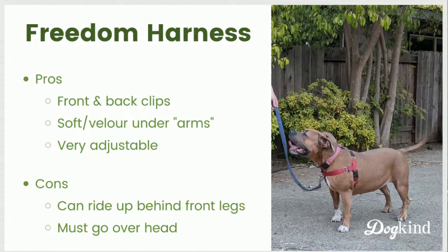Now the cons on this, it can ride up. You can see in this photo, the strap's pretty close up behind Coco's front leg. And for some dogs, that's no problem. But some dogs, it really seems to cut a little bit into their movement. So that's something to evaluate if you try out this harness.